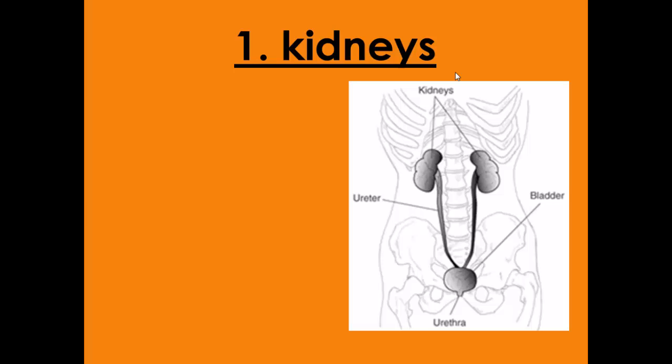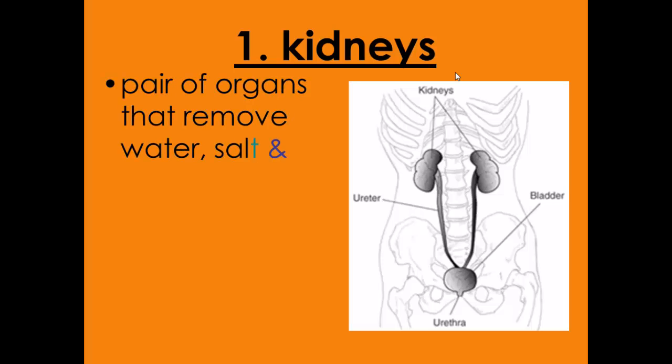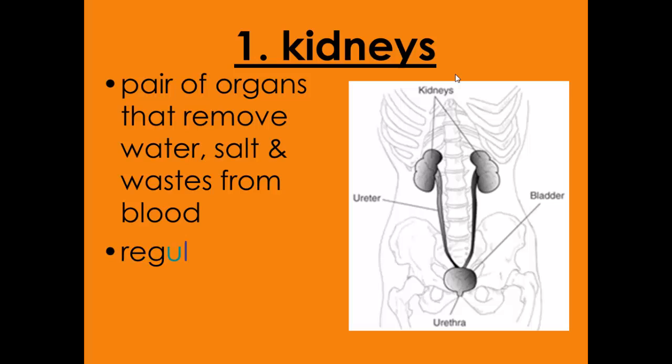The kidneys. Your kidneys are a pair of organs that remove wastes from your blood. Kidneys are shaped like kidney beans and have the same dark red color. They are on either side of your backbone, just under your lowest ribs.